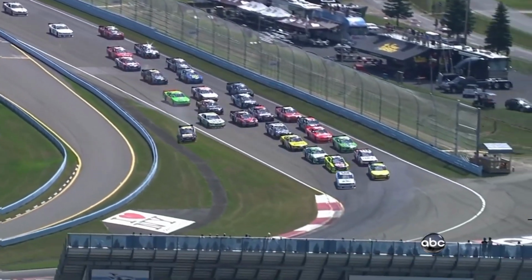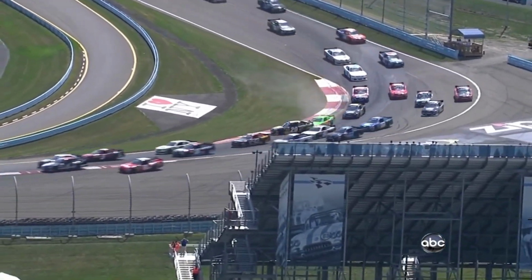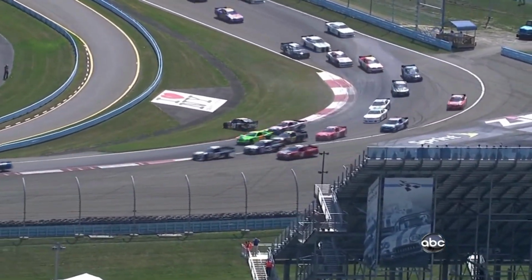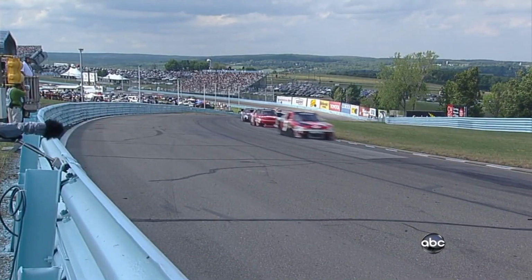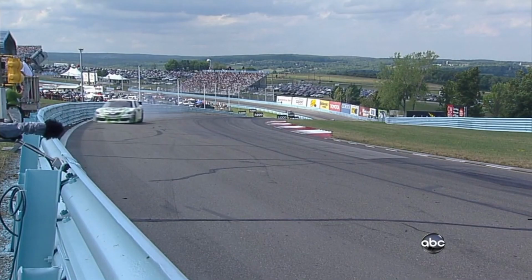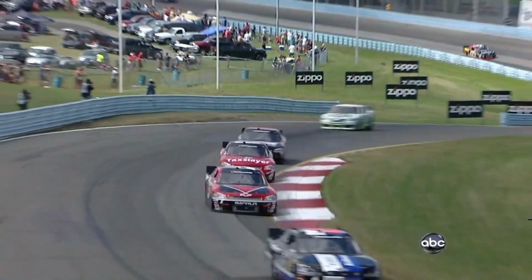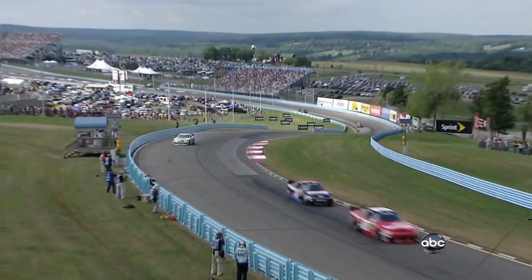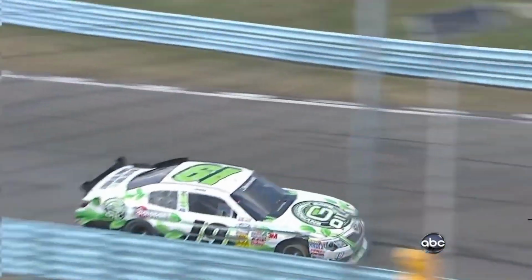Whoa, somebody loose going into the corner, locking up the brakes. It is the 20 car, and Danica Patrick is going to get into the rear of Ryan Truex. Keep coming around, and yeah, it's through the S. Tire goes down. Obviously ran over something somewhere along the way that punctured the right front. Popoff is running 4th at the time.